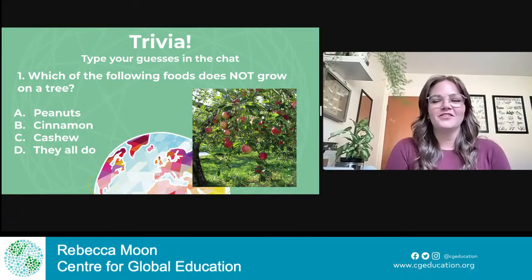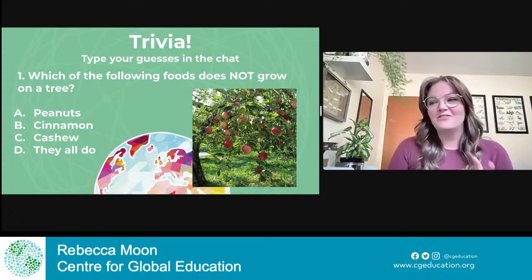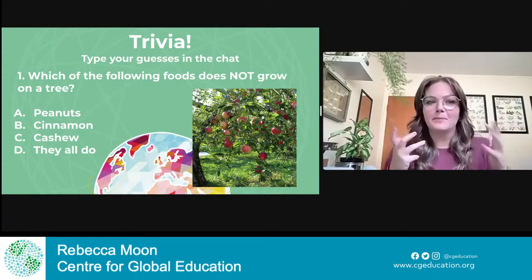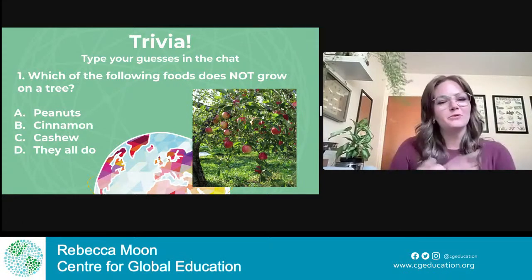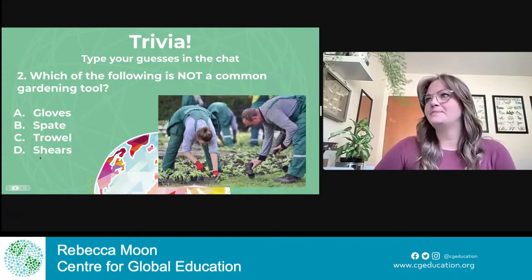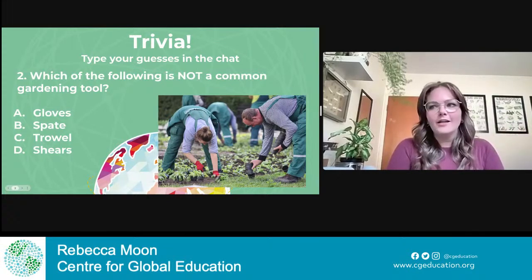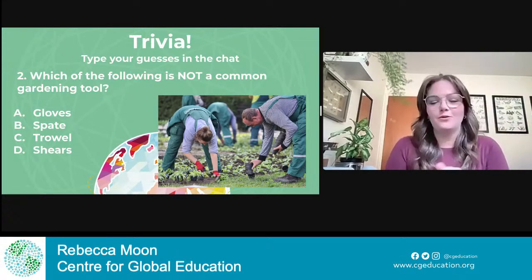Okay, so the correct answer for this one is actually A. Peanuts actually grow underground. You have to dig them up. Cinnamon is actually a bark, and cashews do grow on trees. They're part of a fruit. So, this one was actually A, peanuts. Okay, next one. Which of the following is not a common gardening tool?